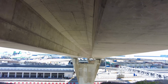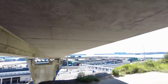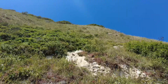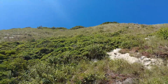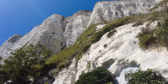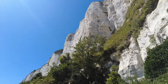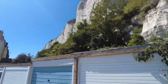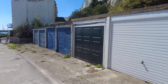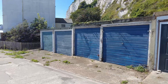Can you hear that traffic overhead? That is so cool. To be in the isolated middle of nowhere and suddenly into this. Oh, now that is high. God, it sends a shiver down your spine, doesn't it? It's just so amazing. Look, who owns these garages? What are they? Can I rent one? Like, what's the deal? How'd you get your car down here? What's going on? Where am I?